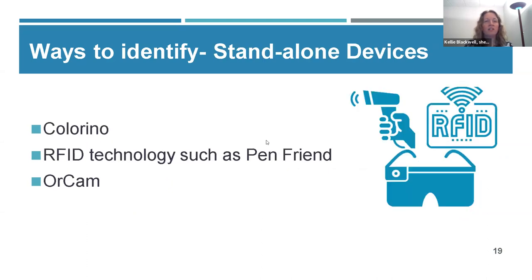So here are some standalone devices that we have in our inventory, the Colorino being one of them. That's a color identifier available for demonstration and loan. This is a device that you hold next to your clothing, and it will tell you the color. It's pretty accurate. It's not 100% accurate, but it comes pretty close.